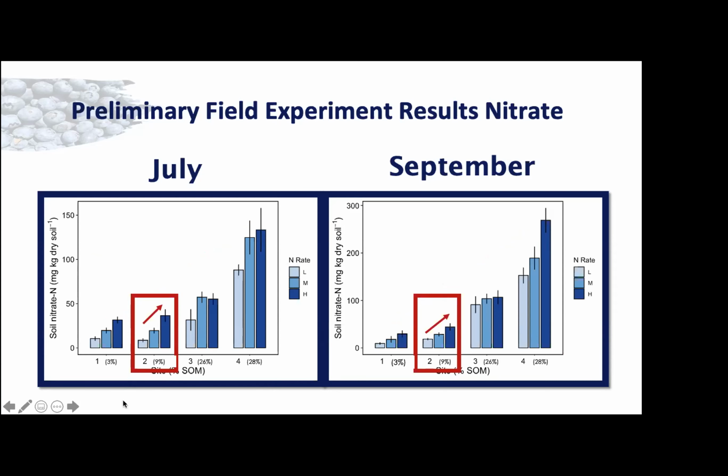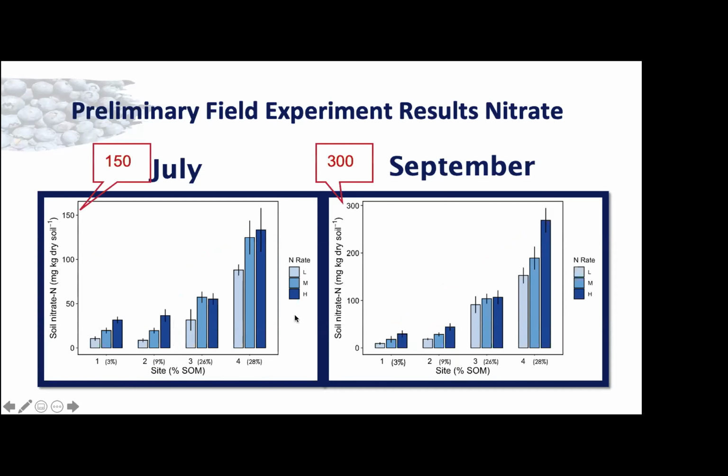Another trend that we notice is that soil nitrate levels increase significantly. And while these graphs may look very similar, September actually goes all the way up to nearly 300 milligrams per kilogram dry soil, while July barely gets to 150. That's double. So this suggests that as the season goes on, quite a bit of nitrate is released.